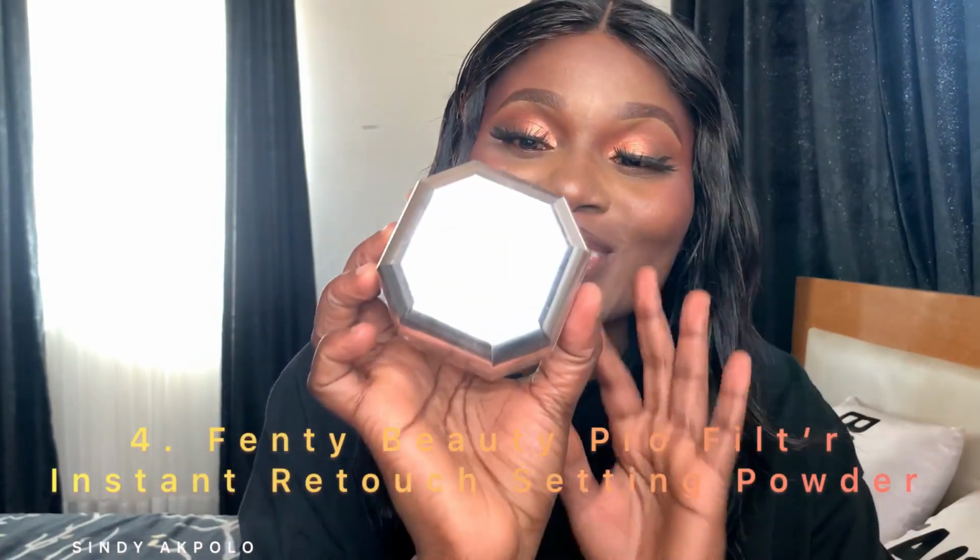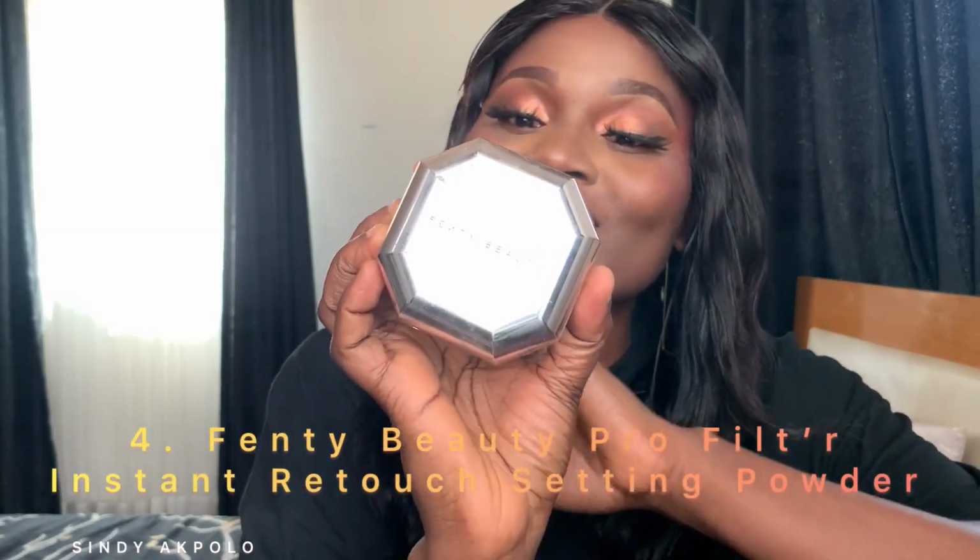The next one I have on my list is the Fenty Beauty Pro Filter Instant Retouch Setting Powder. Guys, Rihanna ain't playing with us at all. Rihanna is here for the oily skin girls, and she's here to tackle our problem. And this powder from Fenty Beauty, guys, if you don't have this in your collection, I don't know what you're doing. I'm beefing you.